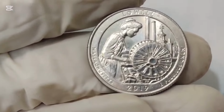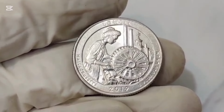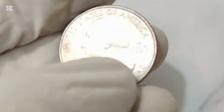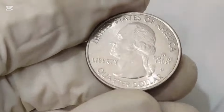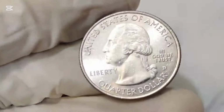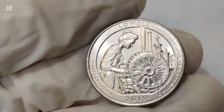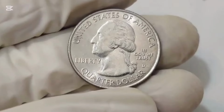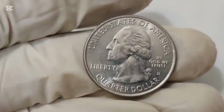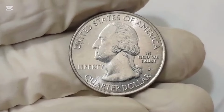These errors occur during the minting process when the dies get worn or misaligned, creating unique and rare variations that make the coin stand out from the standard ones. Another valuable feature to look out for is called doubling. Doubling can happen when the die shifts slightly, creating a doubled image on certain parts of the coin. For the Lowell quarter, check the text and details on the worker's dress and surrounding features. If you notice any doubling, especially under magnification, you might have a valuable find on your hands.